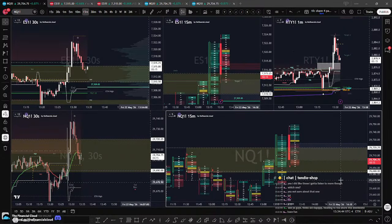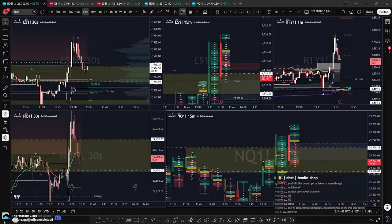US Trade Representative Greer says Trump's visit to China last week did not change the Trump administration's approach to semiconductor tariff probes. Watching as we push into this, if we can get a pop off of that. Same thing here. Same thing here.